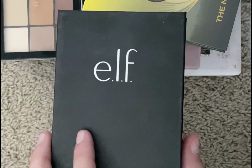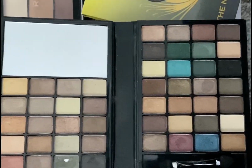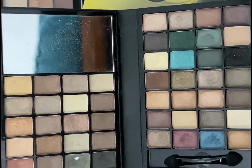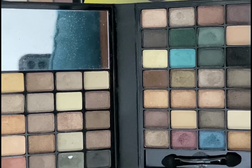Next, from e.l.f., we have this Little Black Beauty Book, I believe it's called. I got this for Christmas one year. I had been begging my mom to get it for me for Christmas, and I don't use it that much because, as you can see, there's a lot of shimmery browns.